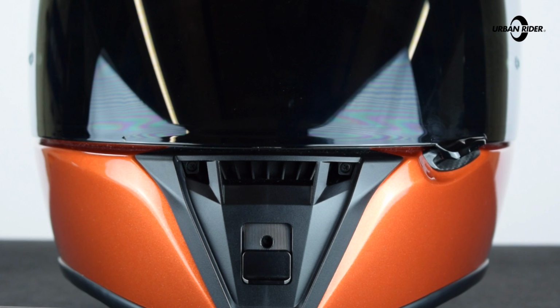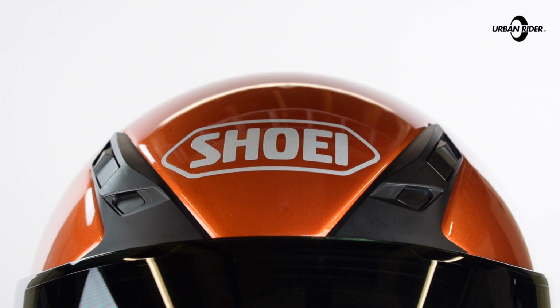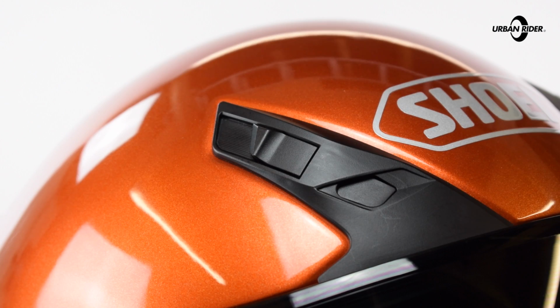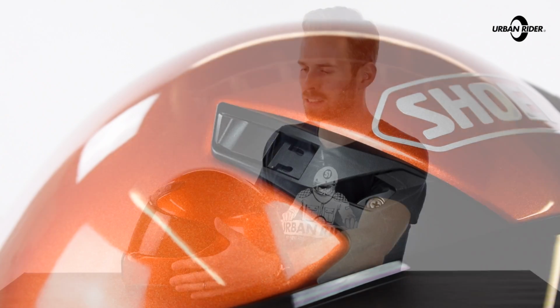riding along. So for example, on this jaw guard you've got a simple slider mechanism there giving you good ventilation through the front, and you've also, either side of the Shoei logo up on top, got slider mechanisms here as well for vents just either side of the forehead. Now the vents run through the shell leading to the exits at the back.